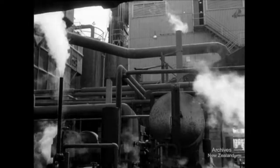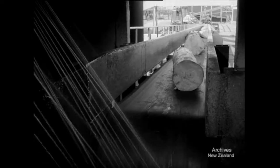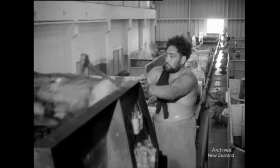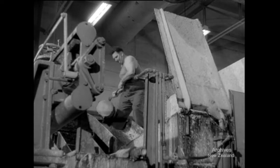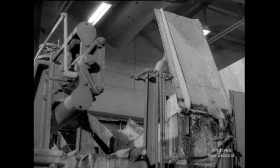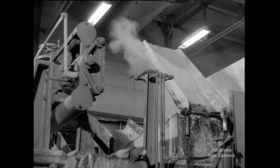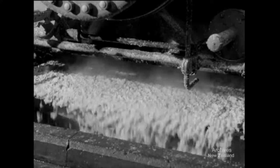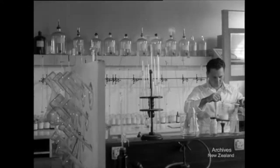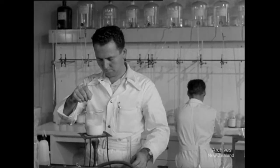Pulp from the digesters forms only the surface of newsprint. The base of the paper comes from logs that have been ground into fiber. These logs move to the grinding room, where heat and grindstones reduce them to stringy fibers. The quality of both fiber and pulp must be kept up to standard. Laboratory tests are constantly made to ensure good paper.